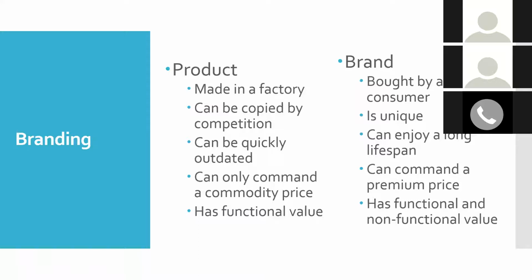Now, a brand is bought by a consumer, right? They want something that fits with them, of whatever they think about the products they buy, what kind of attributes they want, what kind of things they intangibly want to be part of in their buying habits. It's very unique. Brands cannot be copied. We have copyright laws for a reason. We have trademark laws. We have all those things to protect your brand and who you are.